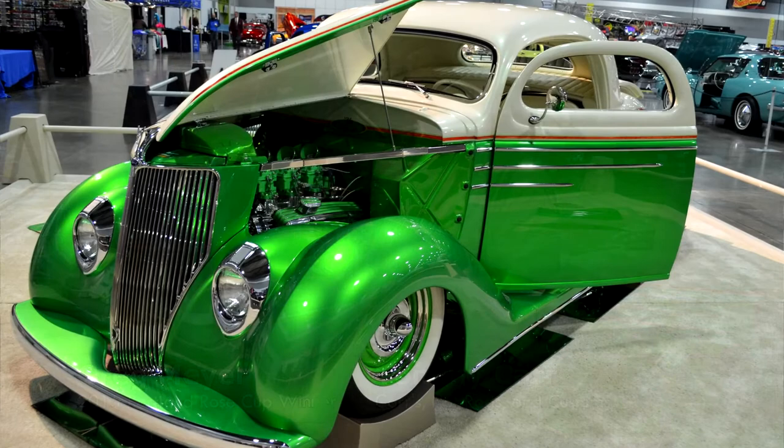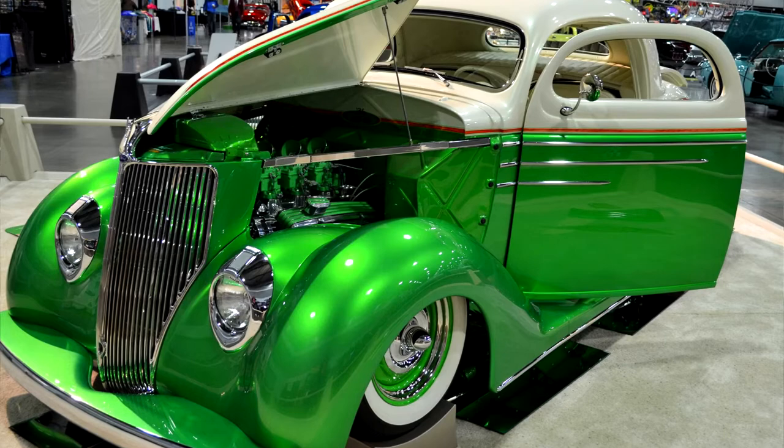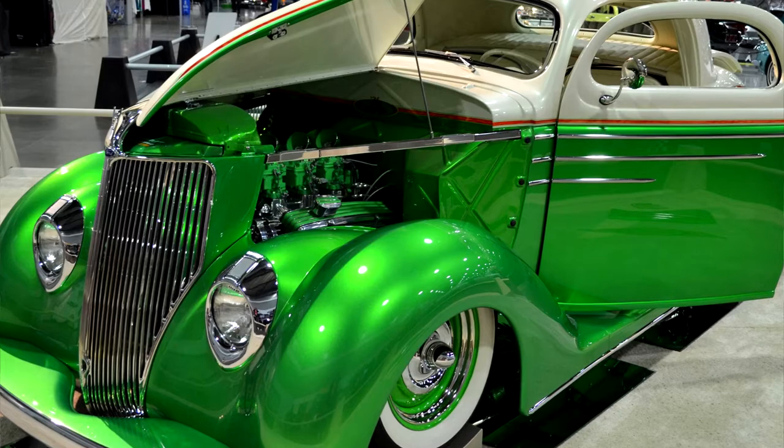So you made it sound like there wasn't much that you did a few minutes ago. And now you start talking about all the sheet metal, all the things that you did. You actually did quite a bit. Yeah, there really are a lot of changes to the car.